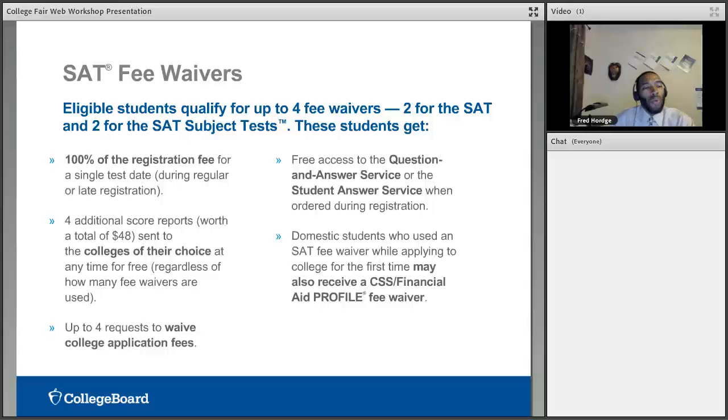And then I wanted to touch on SAT fee waivers. Eligible students qualify for up to 4 fee waivers: 2 for the SAT and 2 for SAT subject tests. Okay, so a fee waiver means 100% of the registration fee for a single test is taken care of.